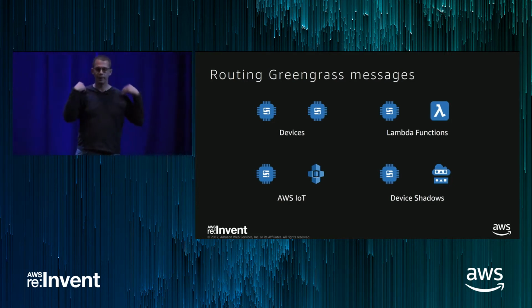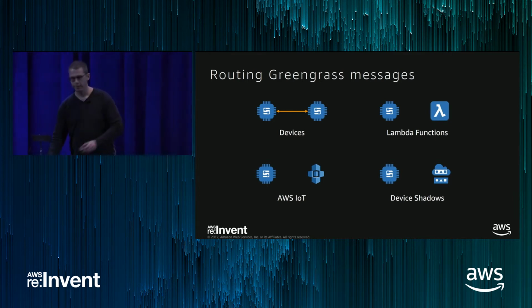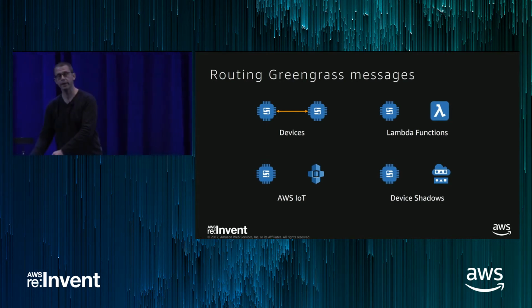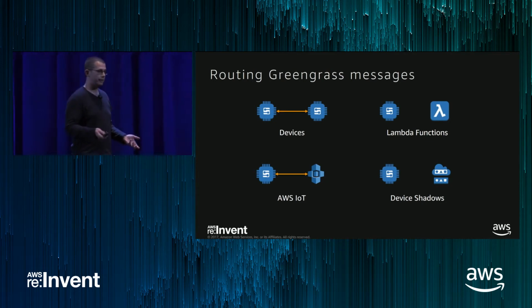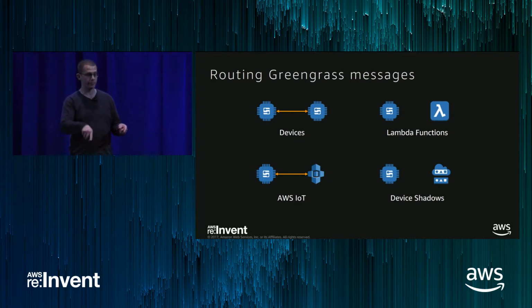So the first thing that I can do is route a message between devices. So I can have this device here talk to this device here, but they're both talking to AWS Greengrass. But Greengrass can route that message for you. The next type of routing that you consider is just going straight to AWS IoT. So I can set up a rule within a Greengrass subscription which says anything that comes from that particular device into AWS Greengrass, I want to automatically push into AWS IoT. So if I send to a particular topic to Greengrass out of the edge, it'll send it to the same named topic up in the cloud. And then you can take care of it the same way that you would with AWS IoT applications using Rules Engine.